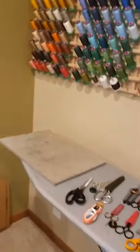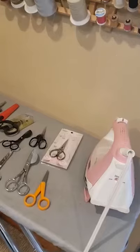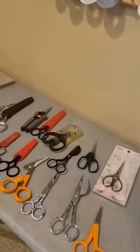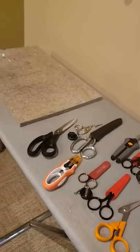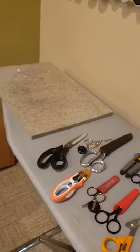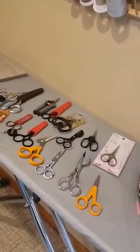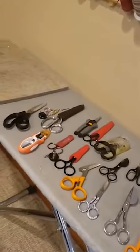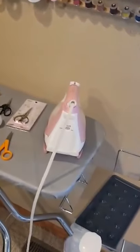I'm going to go down here to my ironing board, and I have a collection of scissors. I'm ashamed to say I have a thing about scissors. If you count them, I believe there's 16 there, and one of my favorites is missing. I have one from my mother-in-law, and it's not there, so it's someplace else. Anyway, there's two missing.